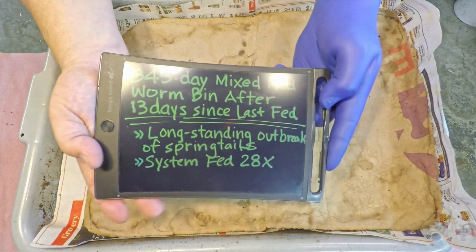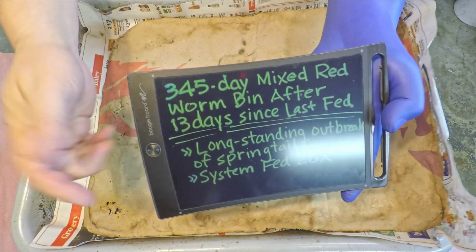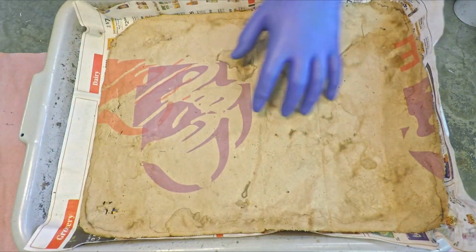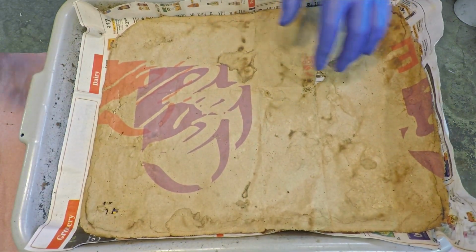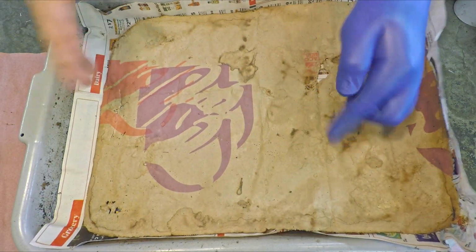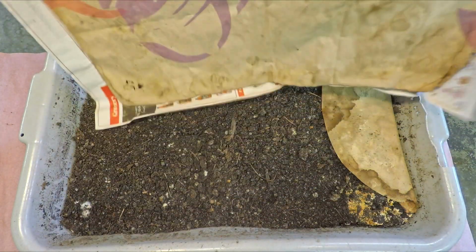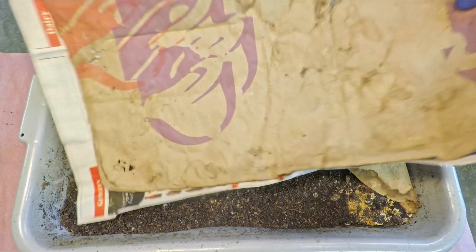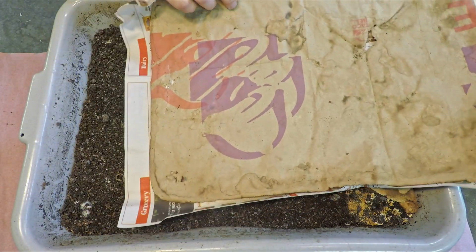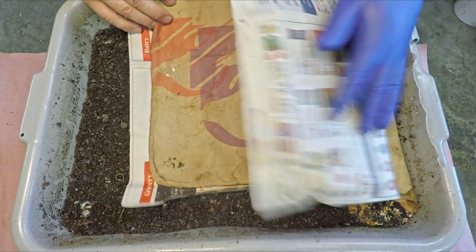So far we've been into the system 28 times to feed, and today's feeding comes after 13 days since the last one. This feeding is going to be a little bit different, I believe, because we're going to transition the system from just your everyday composting. We even made note of the fact that this system was unusual in the way that it was gaining such a high age as far as the number of days it's been in service, the number of feedings it's received, especially considering the smaller size of container that it runs in.